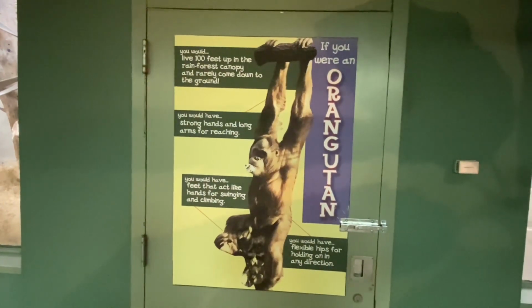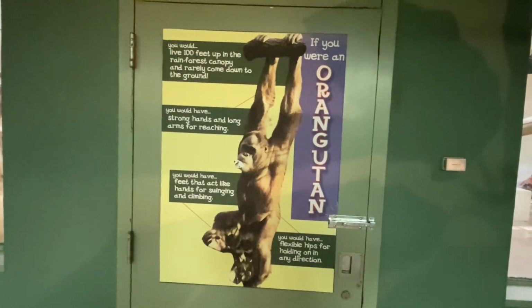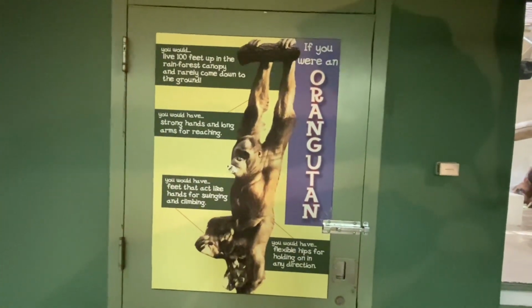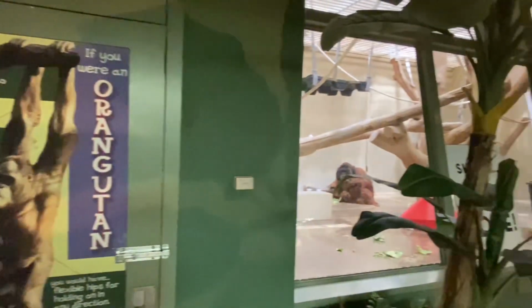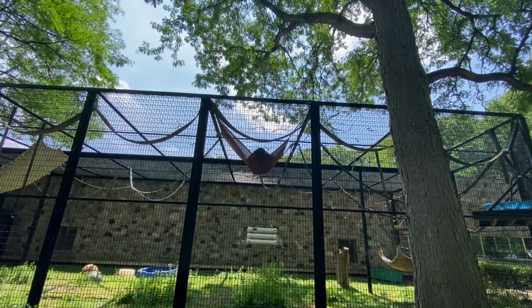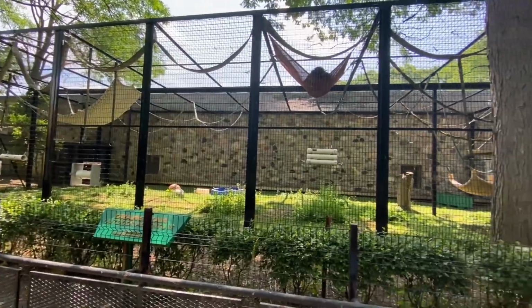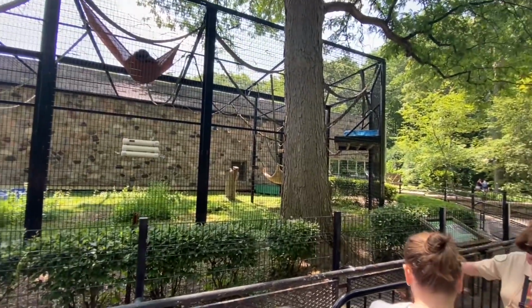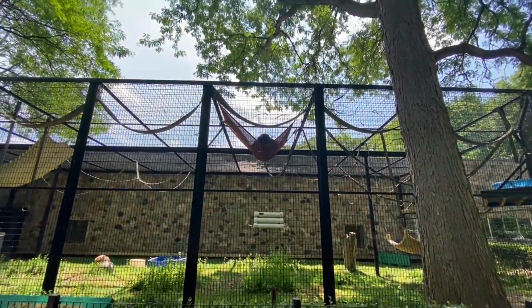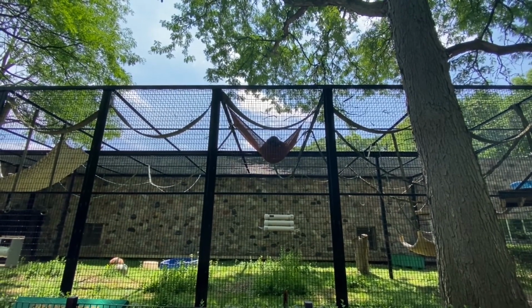If you were an orangutan, you would live 100 feet up in a rainforest canopy and rarely come down to the ground. Strong hands, long arms for reaching, and flexible hips for holding on in any direction. And you can see there, the orangutan. And we came outside and we found the other orangutan. Alex. Look at this area they have out here. Huge. And then they have access to the indoors and a couple of different screens there. And there he is. Can we go up there? She. Yeah.